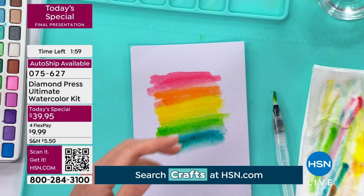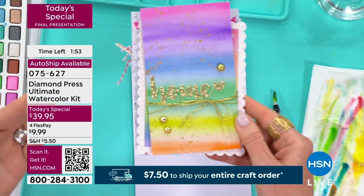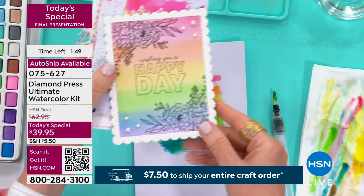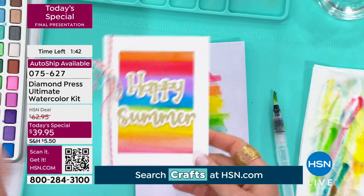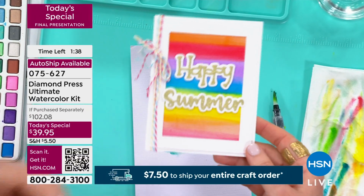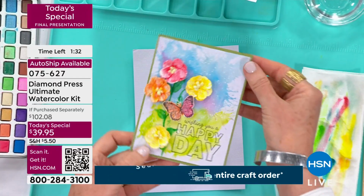And then again, look at how amazing these projects are. This is just cardstock and what comes in the kit and water. You can do this. That's what I think is so important. This isn't one of those sets that you're going to get home and try once and be like, no thank you, it's too hard. It's so relaxing, so soothing. All it takes is the cardstock that comes in the kit, the beautiful paints that come with it, and some water, and then you can create these incredible projects.